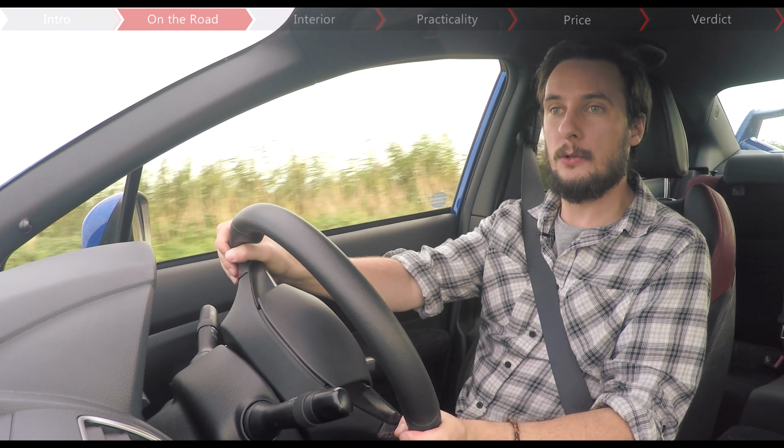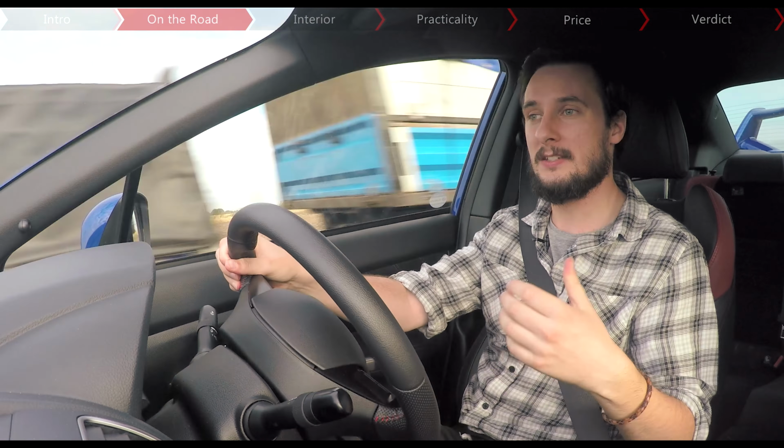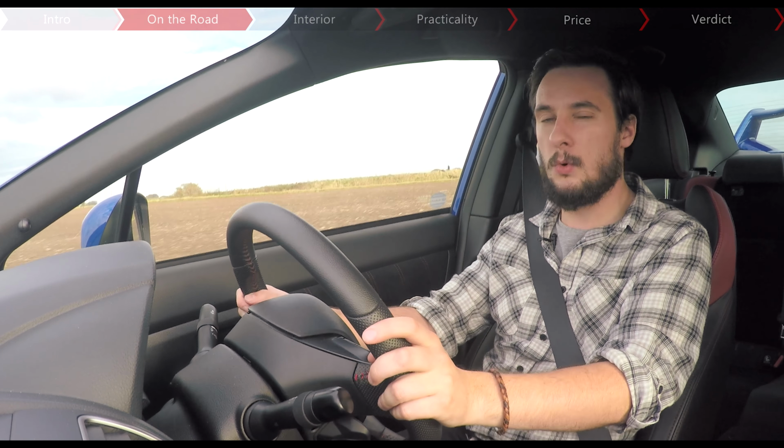The WRX STi still follows the same blueprint set down by the original Impreza turbos of the 90s. That's four-wheel drive, high horsepower, big wing. Now these days it stops a little short of going the full McRae, so you will have to get your own gold wheels, but apart from that it's more or less the same as it's ever been.